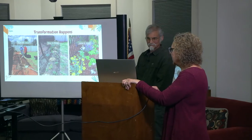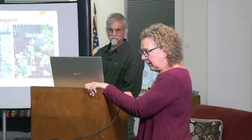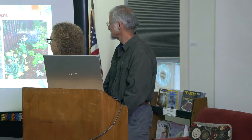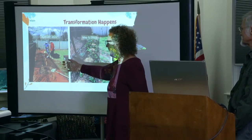Anyway, there wasn't anything there except landscape cloth, which I do not like. Landscape cloth and red bark mulch. So this is what we call our blueberry guild. Some folks came over and helped us take all of this off, and we saved it all.